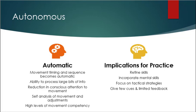You can incorporate mental skills during the events, such as routines, mental imagery, arousal regulation, and even in-competition goal setting. That way you can focus on those things because now you're not thinking about how to move or what you have to do to do something successfully. Now you're just doing it automatically. We want to now focus on tactical strategies for improving performance. And now is a time that we give, as coaches, very few cues and limited feedback. We use this time in the learning process to allow the athlete to really self-analyze the movement and make their own adjustments based on what they're feeling kinesthetically.